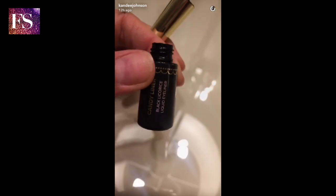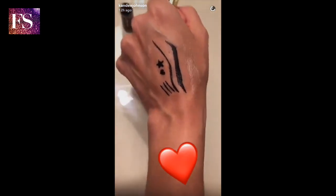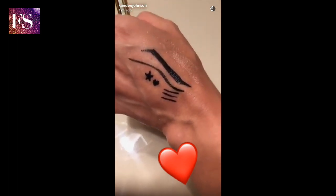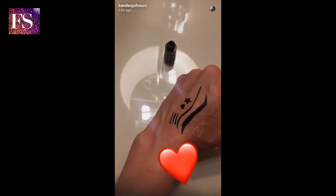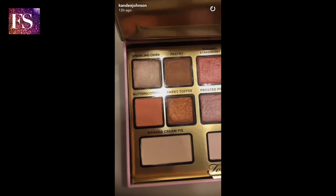Okay, and this is the Kandee liner in black licorice. It's hard to do with one hand, but it has this unique tip that you can just stamp your wing liner on. And with that stamp tip, whoops, I kind of meant to have this go the other way. You can make these patterns like a star, a heart, different lines, a wing tip, curve it, straight edge, so many things.